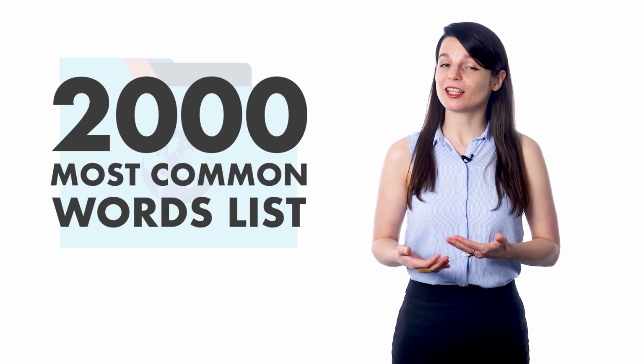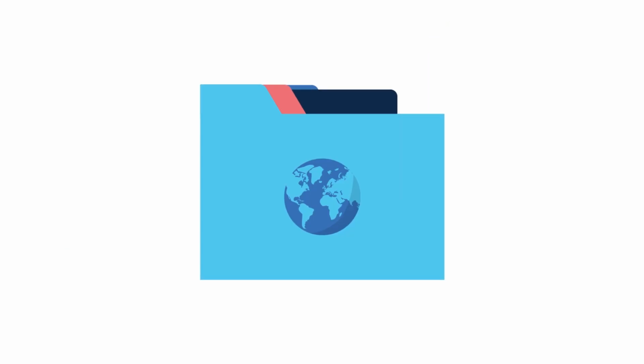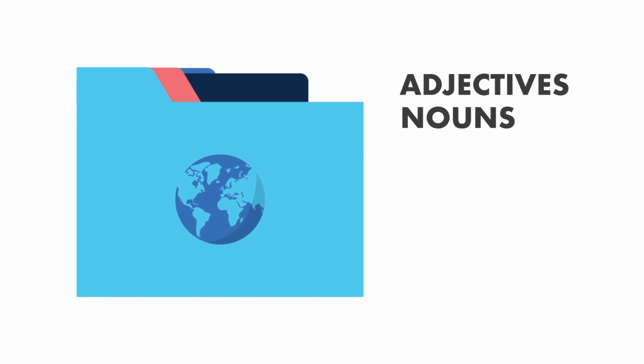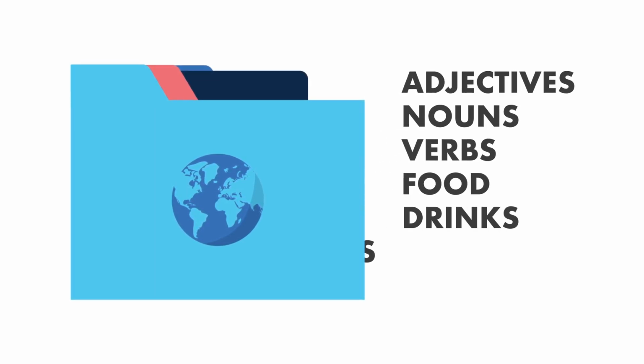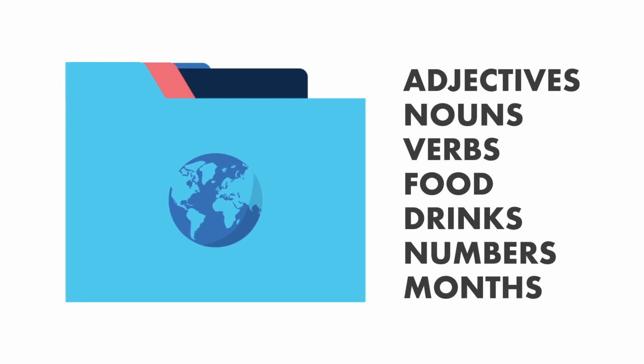you'll get access to key vocabulary words you need to boost your conversation skills. The words are broken down into simple categories, such as adjectives, nouns, verbs, food, drinks, numbers, months, and so on. So you can go category by category and focus on what you're most interested in first.